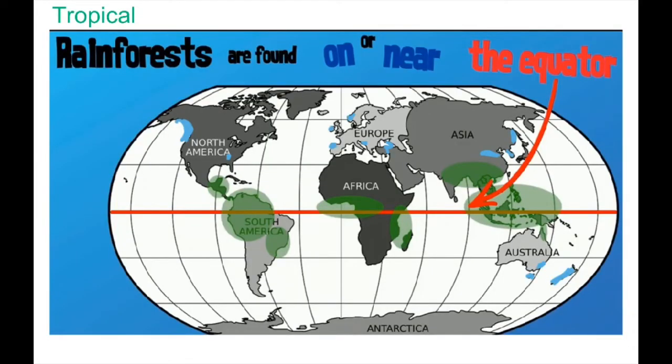Now here is a map of where tropical rainforests can be found. And as you can see, they're either found on or very close to that imaginary line called the equator. So again, they did their imaginary line in red, just like I had. There's the equator. And again, that divides our planet into the northern and southern hemispheres. And we talk about how the closer you live or visit or vacation to the equator, the warmer the weather is going to be.